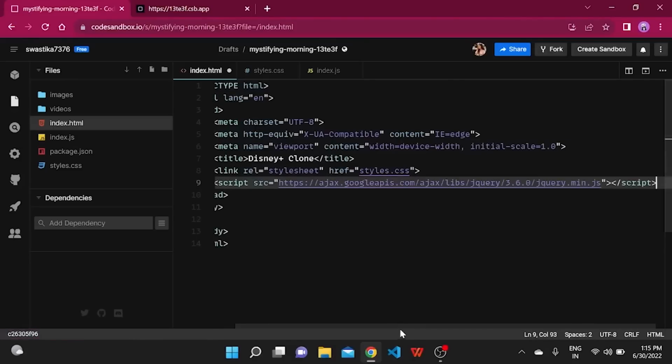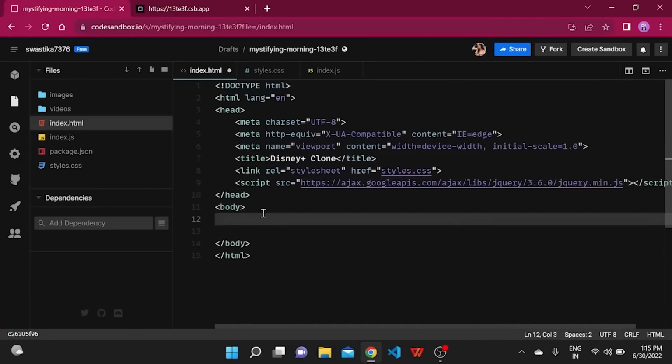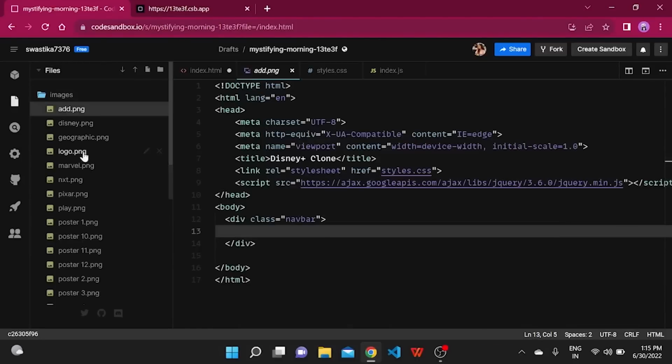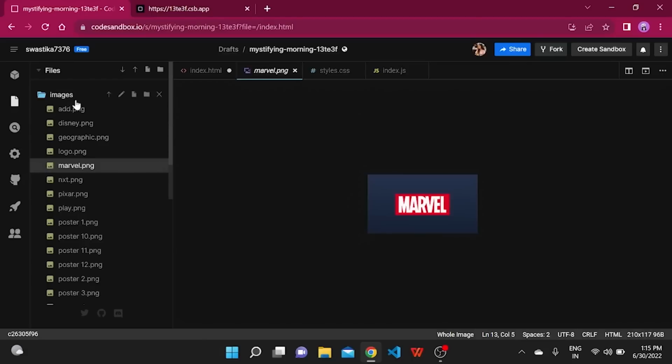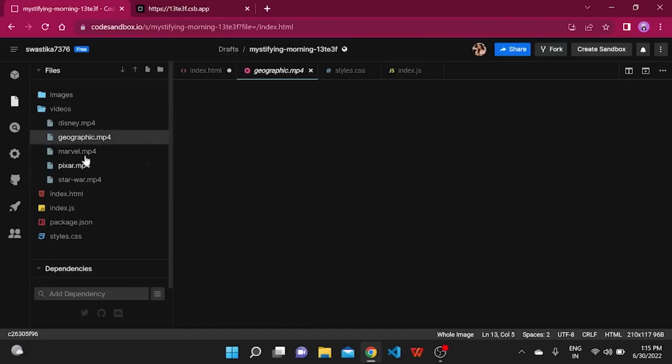All right, so first up, we're going to be making our navigation bar, and for that, we'll make a class called navbar. And inside this, we'll link our images. So right now, I have all the images and the videos that we need for this preloaded here. You can download them from the internet or you can use them as per your own convenience.